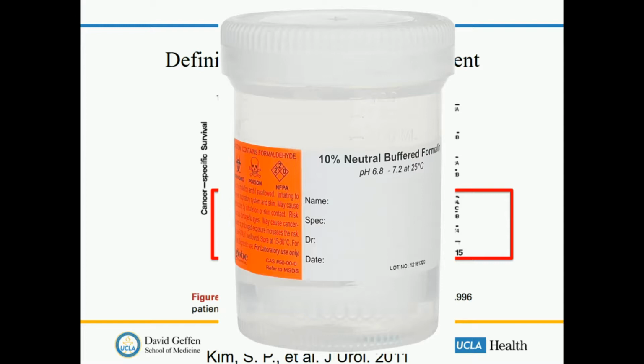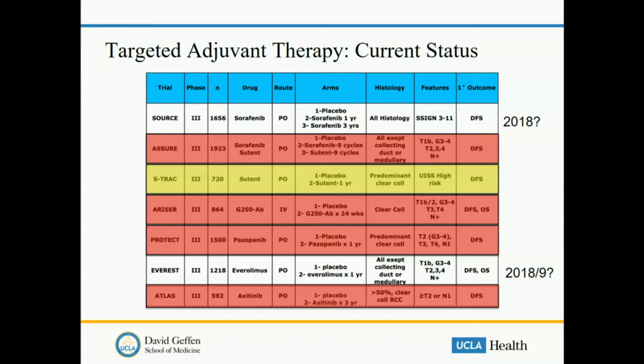We have many agents which have been tested. These are all our TKIs, and the ones in red: ARISER, which is a CI9 vaccine, PROTECT, pazopanib, ATLAS, axitinib, the ASSURE, which is sorafenib, and SUTENT. All those had basically been negative studies.